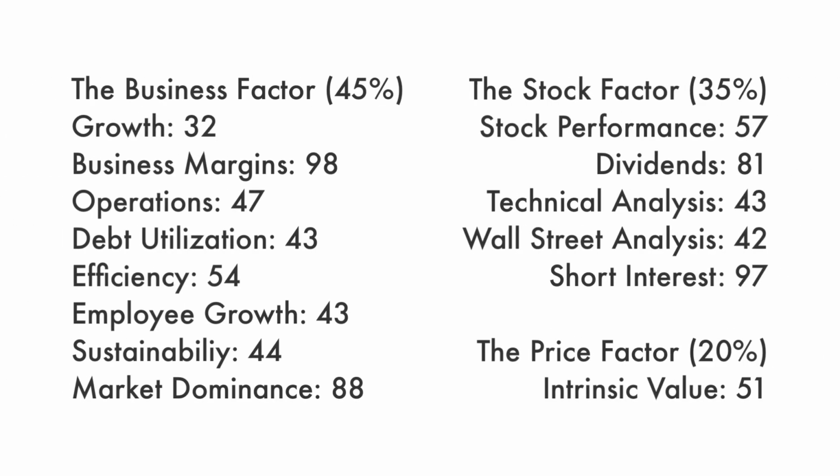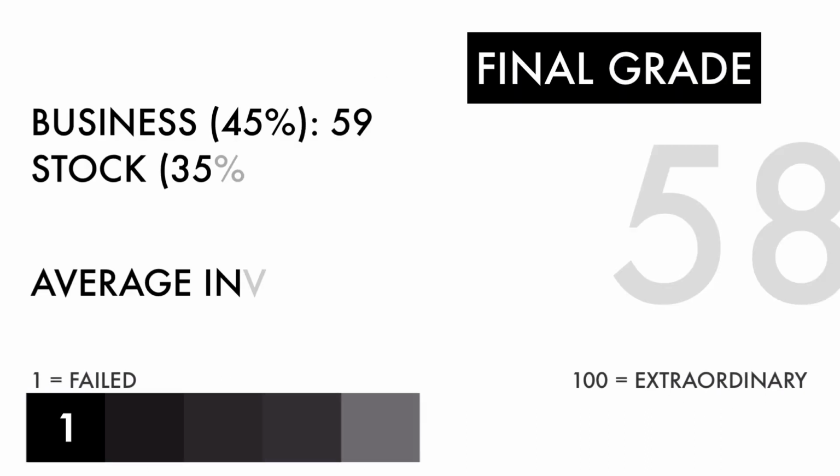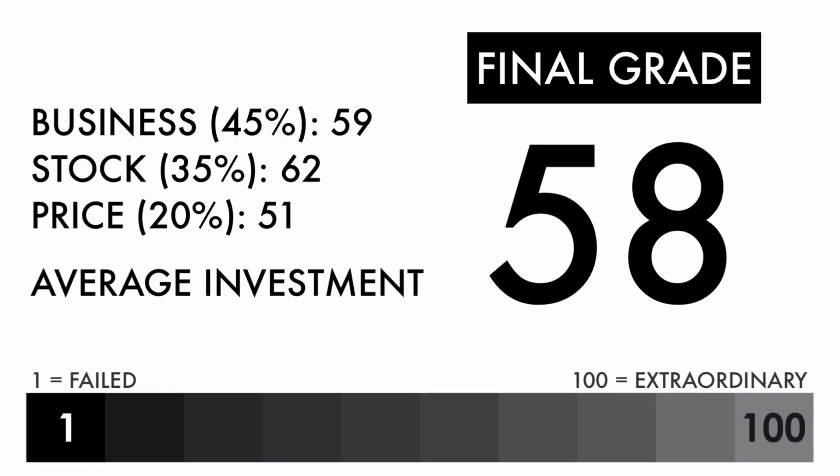As a recap, here are the grades for each metric. Based on this final grade, I would consider this company an average investment. If you're a long-term investor, you'll get average returns if you invest in this company right now.